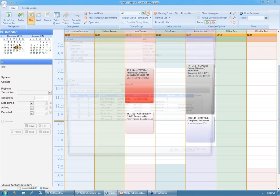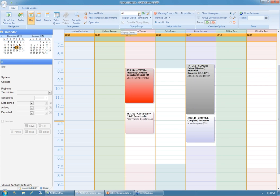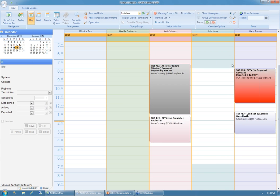If you wanted to create a new display group, you click the icon to the right. And here's a list of the display groups that I have. You could just click New, and I could create a new display group. Let's just say I want to call this one My Installers, so I'll give it a name. If you have multiple areas, you could name it by region, by area, by burglar alarm installers, fire alarm, however you want. You can also then come over here and pick which installers or technicians you want within this display group. So I'll come over here and select these.